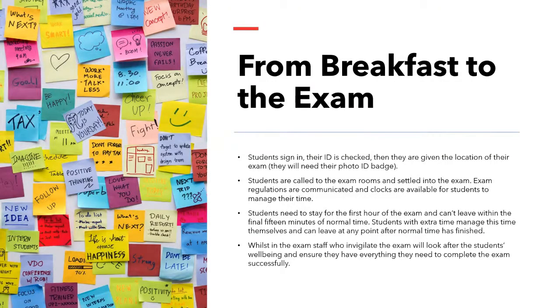And then once they've had their breakfast, we've got from breakfast to the actual exam. It's normal practice. We did this during the mocks. When the students arrive, they'll be met and greeted, and we'll be checking their name off so we know that they've signed in with us. We'll also be asking them to make sure they've got their ID badge, so we'll be checking their ID. If they've forgotten their ID badge, we've got time then to get them a temporary badge which has their student ID number on it. And then they'll also be given the location of their exam. So just to remind them whether they're going to the sports hall, a classroom, or an individual smaller room in line with their access arrangements.